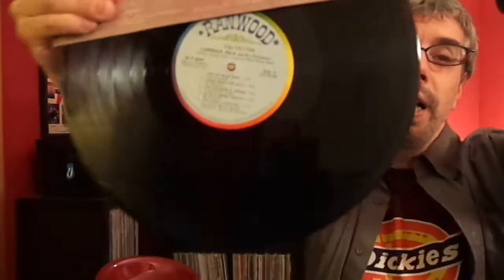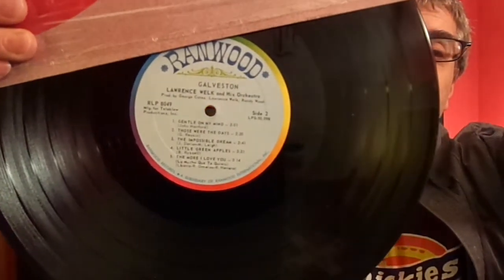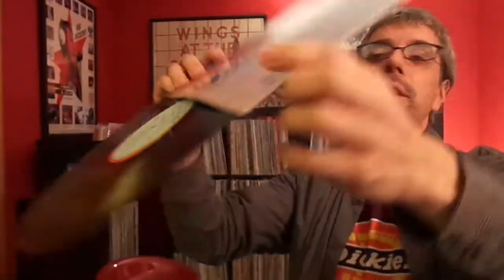Again, 100% still in shrink, and I just love his Ranwood stuff. I have a 45 that I've played on my podcast, and it's Spinning Wheel, and it's just cool. Again, really nice shape.